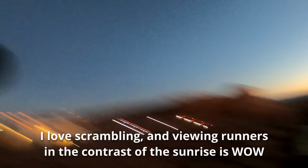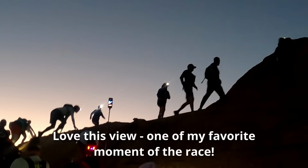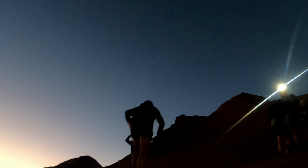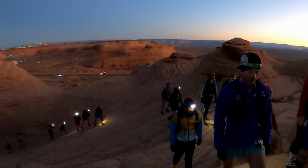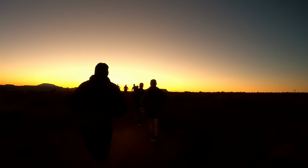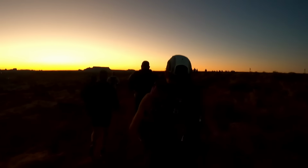A little bottleneck, but pretty cool view. Now with the sunrise, beautiful view, and the weather is already much better. Like this temperature, racing the whole day would be so great.